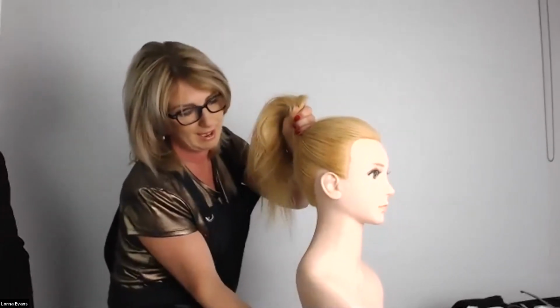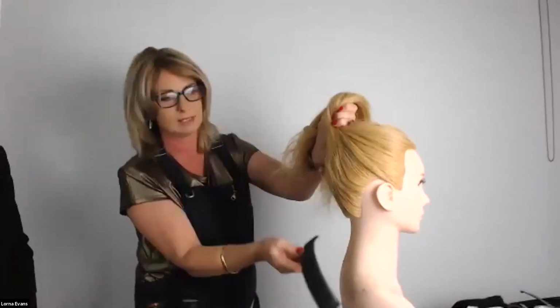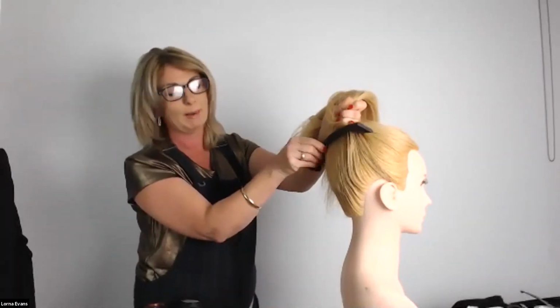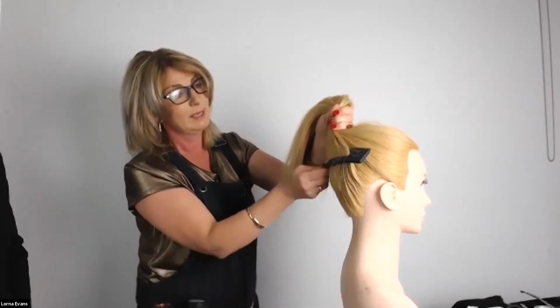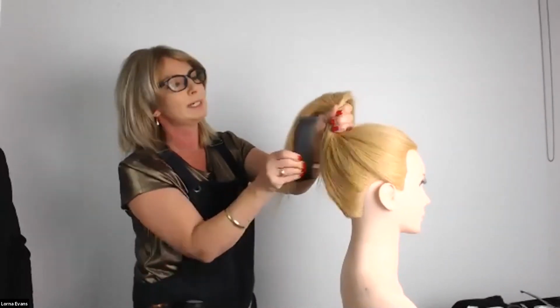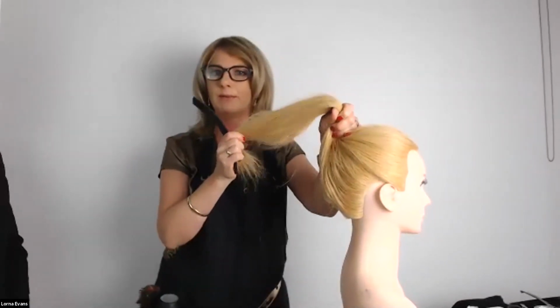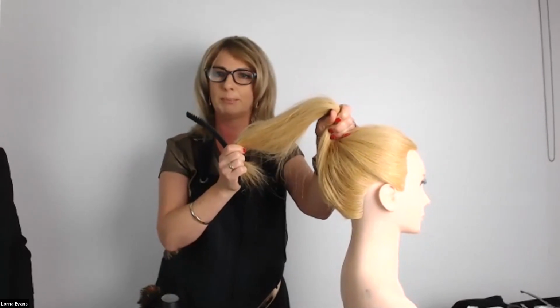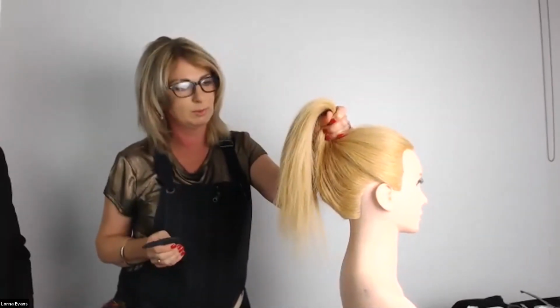Now that our base is done, so we've got a really nice base that's already blow dried up, and the mannequin that I'm going to be finishing is already pre-done. Now that we've got all that base pre-done, of course, it's now time to make sure that we've worked out what's happening with the ponytail on the ends. And that just depends on what kind of finish you're going to be doing.